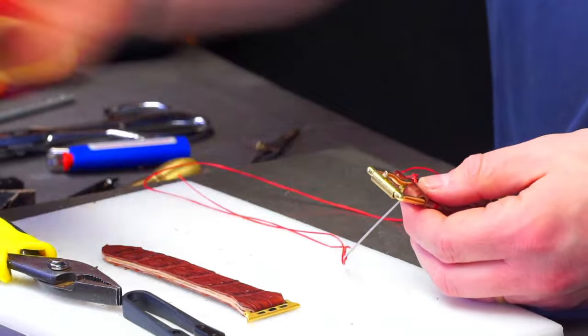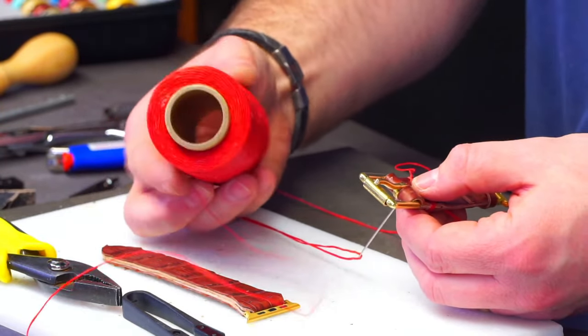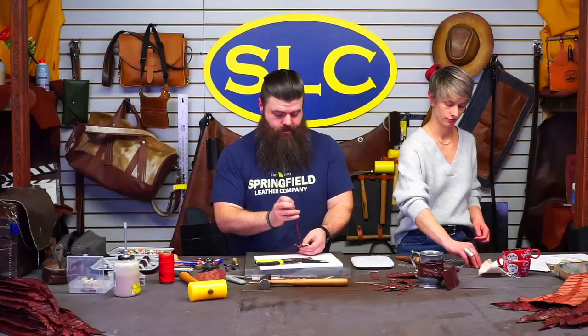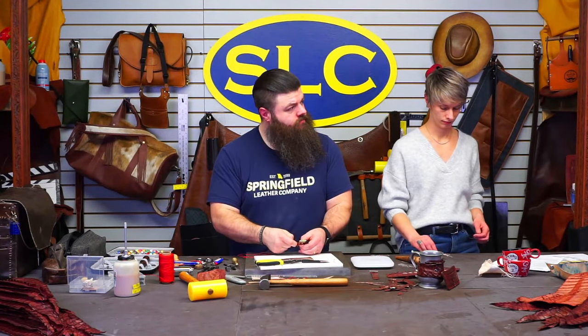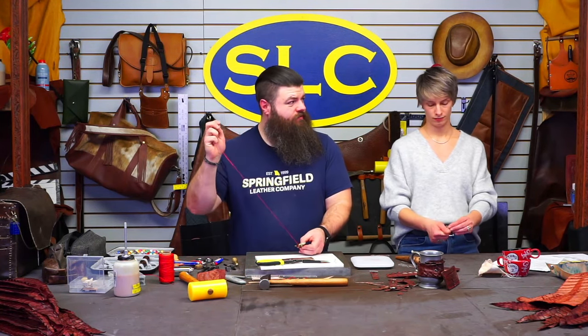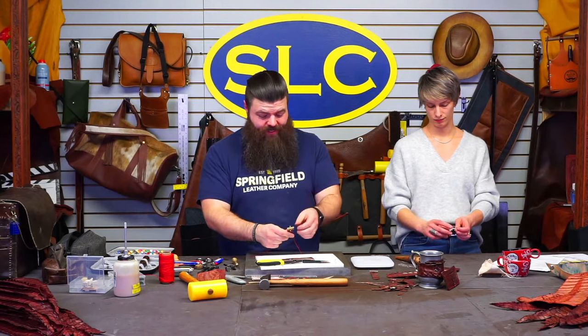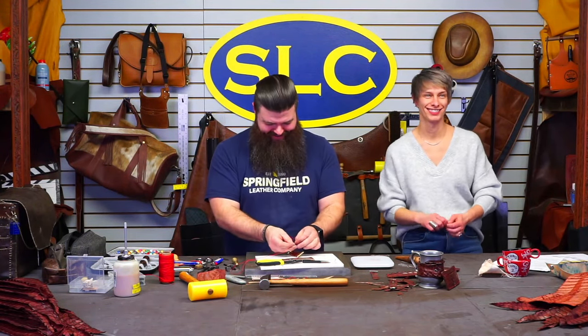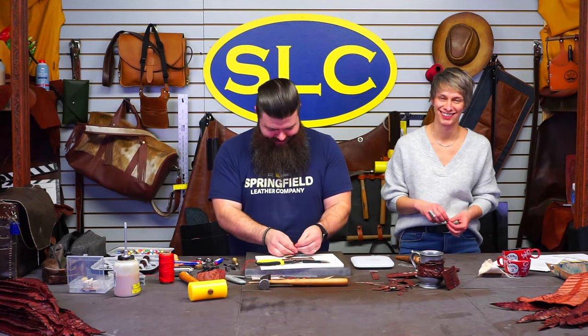It's only a few bucks for this entire spool. And I have not gone through one of these spools yet, and I've probably stitched 50 wallets. I'm trying to think, I think it's $8.99 for 250 yards. It's like 750 feet. I think that's the math.